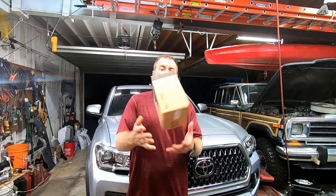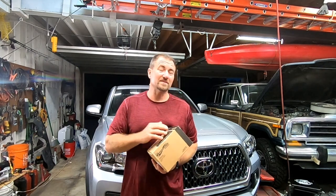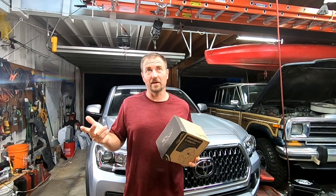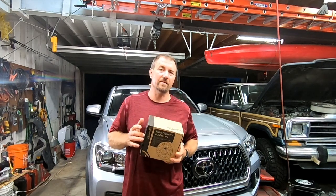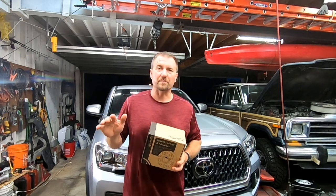All right, so like I said, I want to keep my same rims, but what we're going to need are wheel spacers. Now, I'm not a huge fan of wheel spacers. I do have them on the CJ, and they've actually been working really well. But on this truck, I plan on doing a lot of miles, and getting a good set of spacers, if you need to have them, is definitely the best way to go. Just don't grab the cheapest crap that's out there.